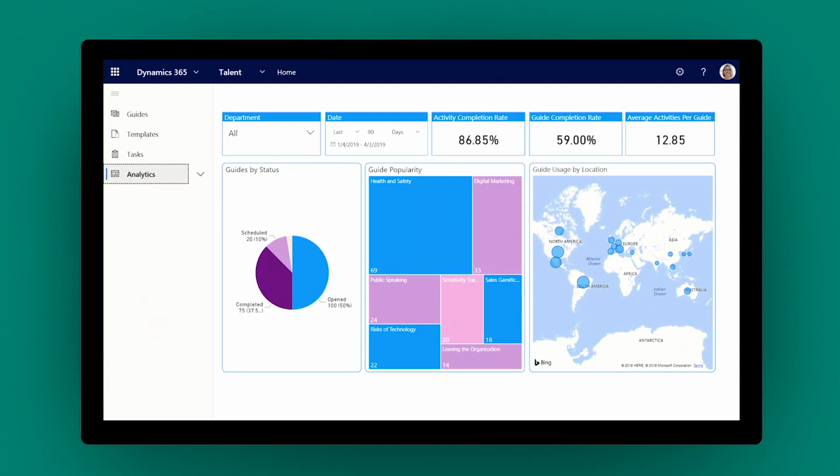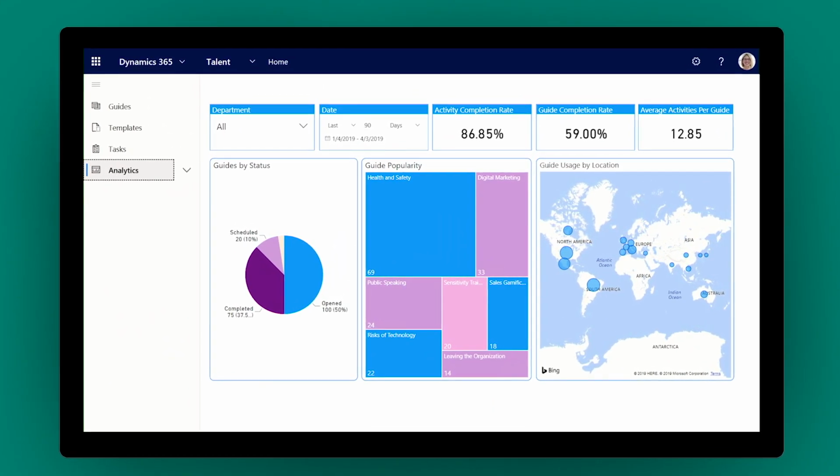Use Power BI in Dynamics 365 for Talent to optimize your onboarding experience, empowering your newest employees to thrive from day one.